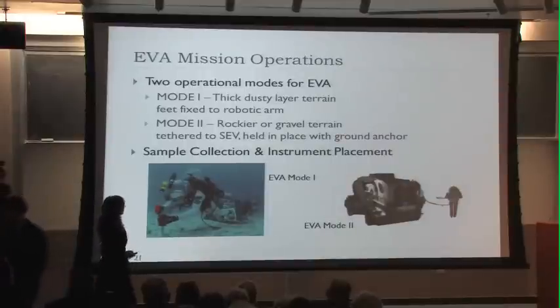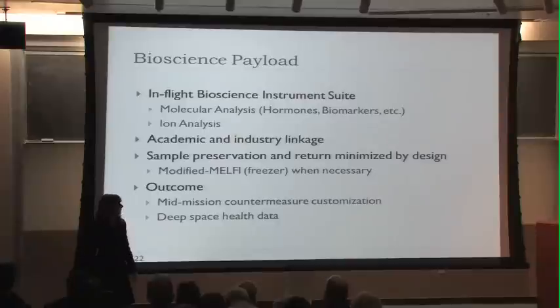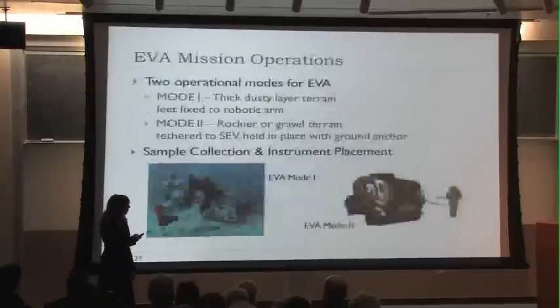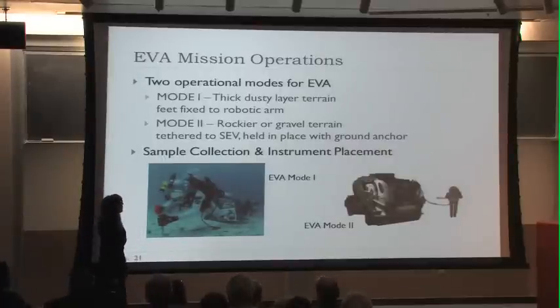All right, so now that we know roughly where we want to go on Phobos, and what we want to do when we get there, we need to talk about how we're actually going to do it. So, as you know from earlier, there are 3 crew members, one staying up in the mothership, while 2 descend to the surface in the SEV.